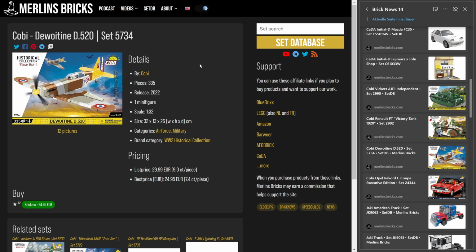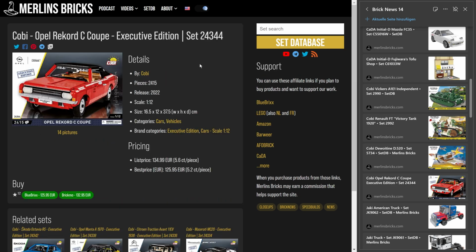And then we have available the Opel Rekord C-Copy in the Executive Edition. That is an interesting one because, and I might be mistaken here, but based on my data and my observations, this is the very first time that, at least into the, let's say, free market, the Executive Edition came in after the Standard Edition. So the Standard Edition, I think I talked about this one already a couple of weeks ago, and now we have finally availabilities of the Executive Edition again over here in Europe.